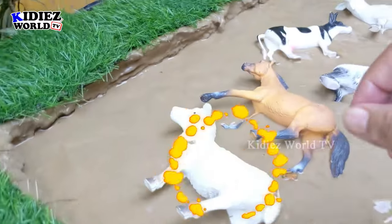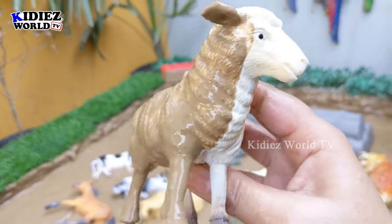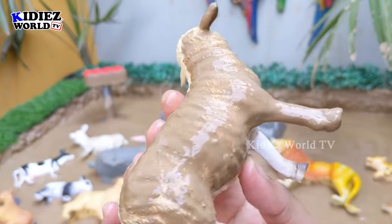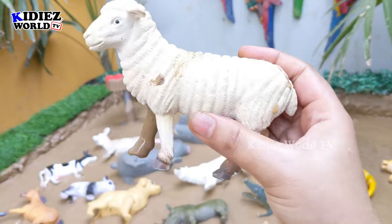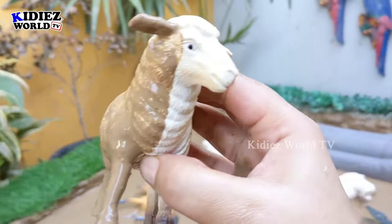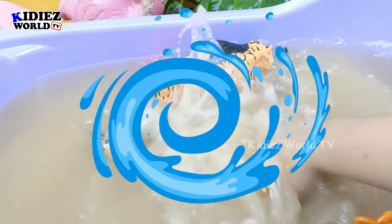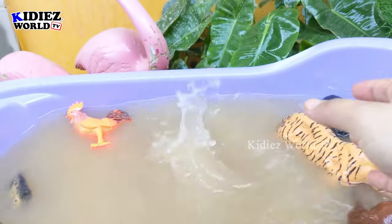And the next one we have is sheep. A cute and beautiful, medium-sized animal is sheep, which is so useful and so naughty. Sheep give us wool and also meat and milk. And sheep is one of the very useful and naughty farm animals. Let's wash him. This sheep is very muddy. Here we go. Sheep.